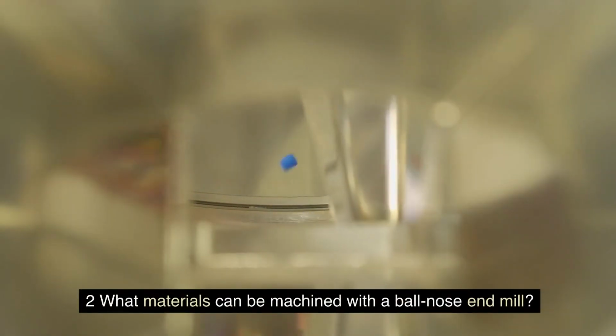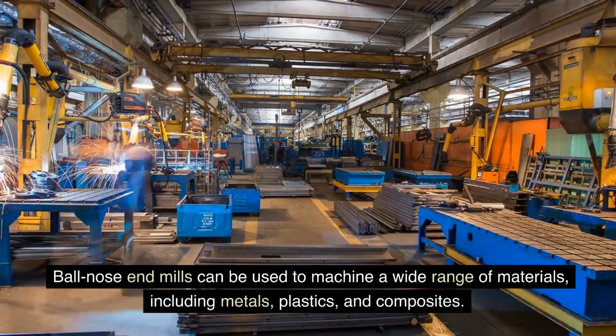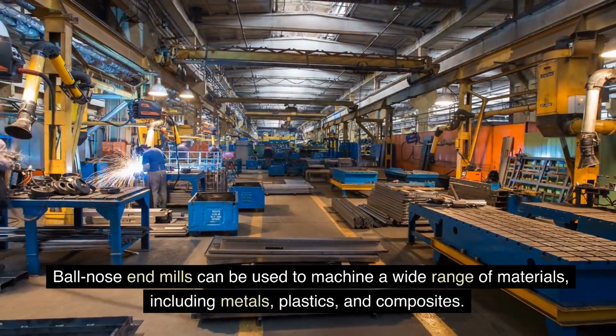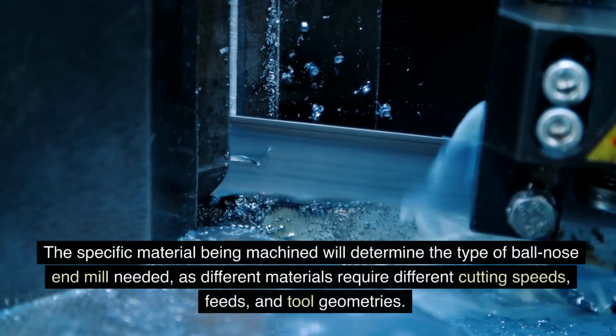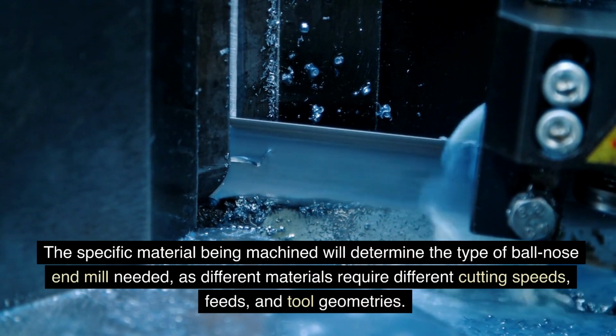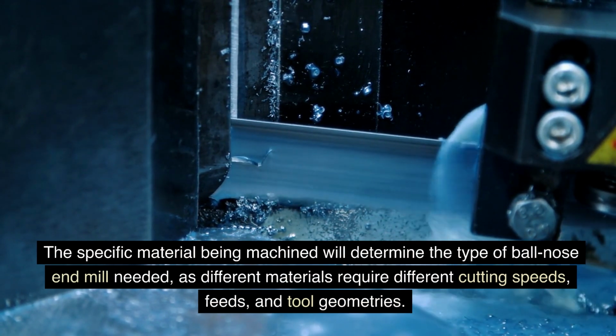2. What materials can be machined with a ball nose end mill? Ball nose end mills can be used to machine a wide range of materials, including metals, plastics, and composites. The specific material being machined will determine the type of ball nose end mill needed, as different materials require different cutting speeds, feeds, and tool geometries.